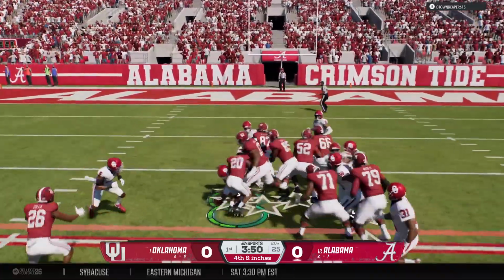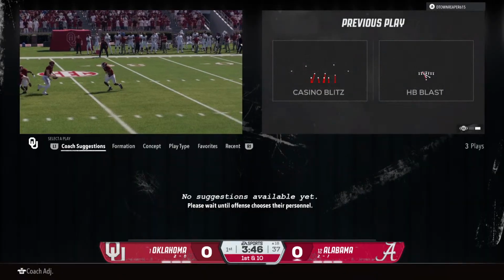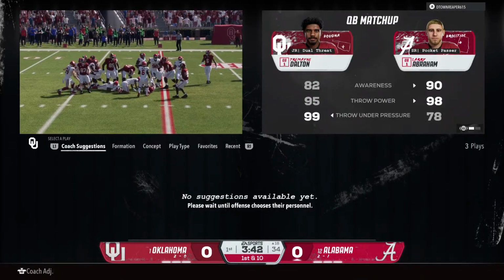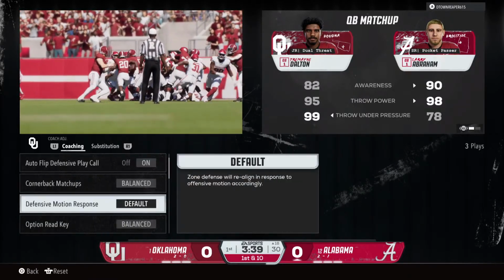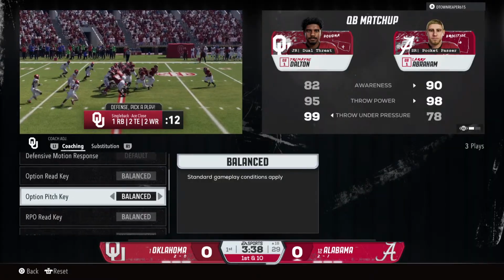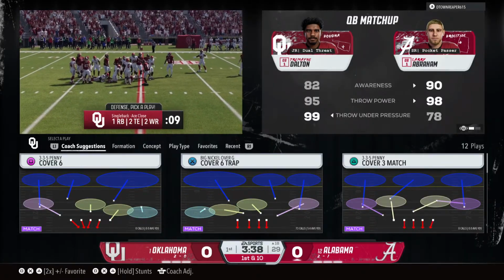A running play called on 4th down. Looks like Alabama will have the first down. Well, the scouting report on this running back was that he is an elite ball carrier, and he is proving to be that here early in this game. These first few carries, not only the strength, but the quickness and acceleration to get upfield and get positive yards on display.